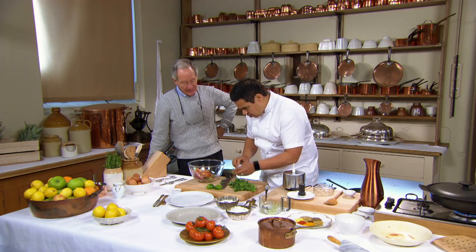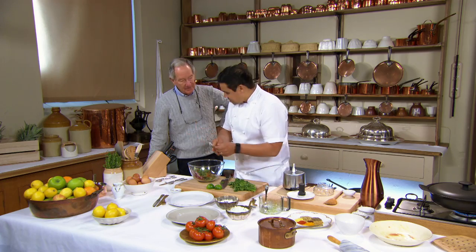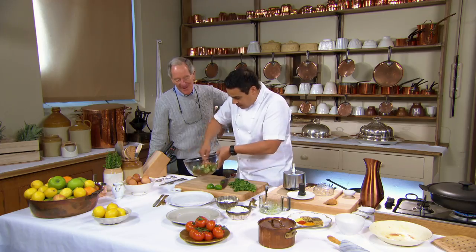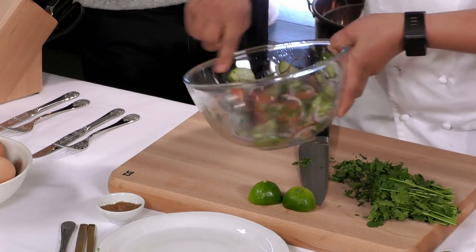Some lovely coriander. And then you can get your fingers in there. For you, Michael, I'll be very polite. And just a nice, gentle stir.